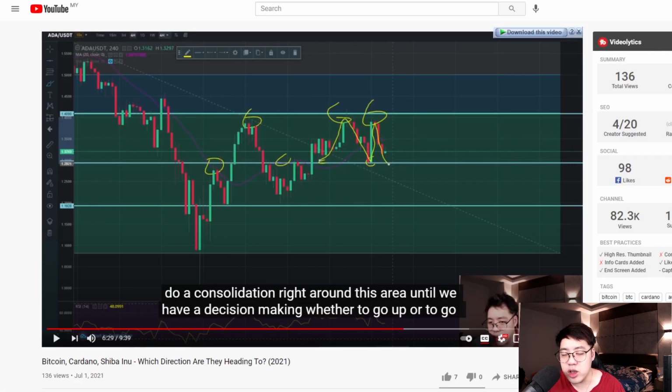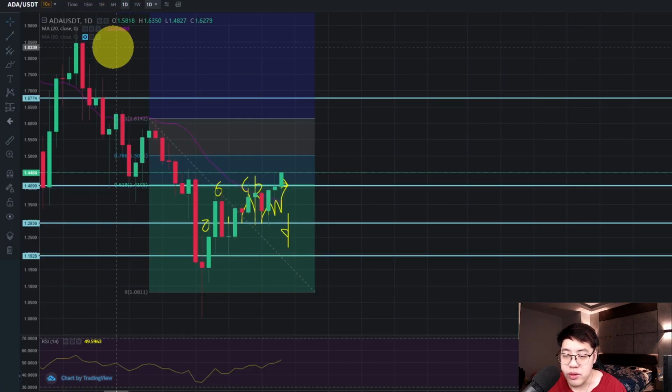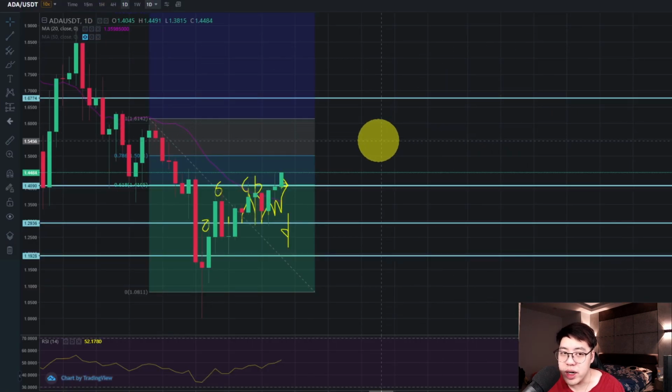So right now, those institutions outside, those big whales outside, can just buy and invest in ADA for the long term, and that will definitely increase the overall value of ADA. So I think that is one of the reasons why ADA is so bullish right now.